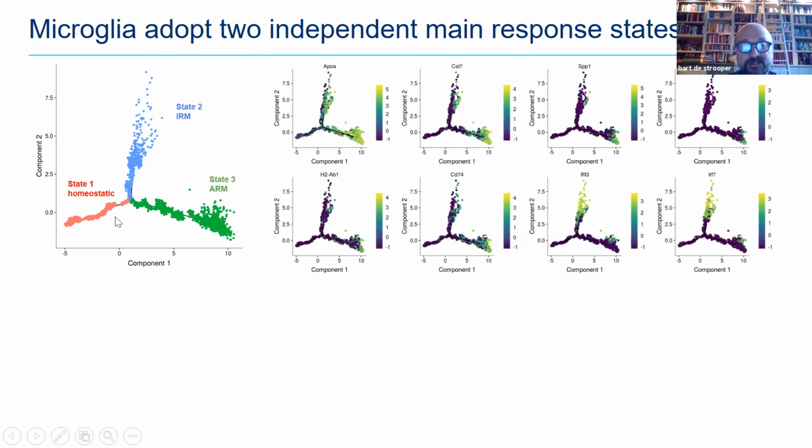So here you see all these microglia again, but now put in an order, with the most similar microglia closer to the beginning of this pseudo timing representation. And then you see that basically these microglia may evolve into a homeostatic group and an activated response microglia group.